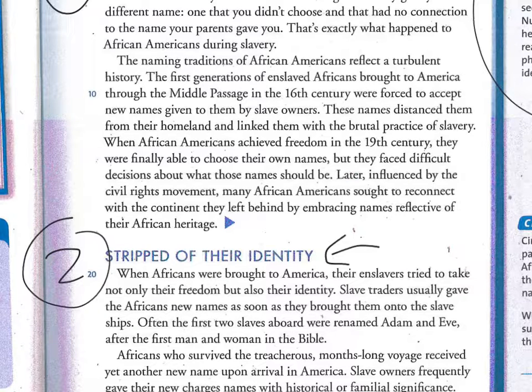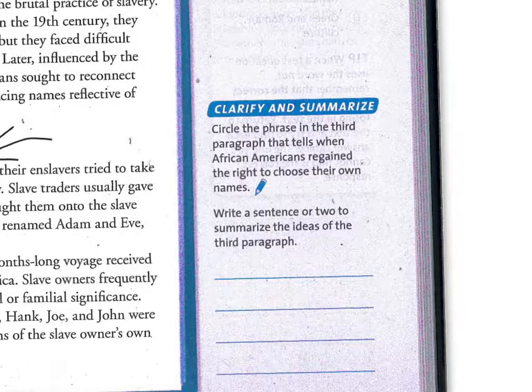Later, influenced by the civil rights movement, many African Americans sought to reconnect with the continent they left behind, Africa, right, by embracing names reflective of their African heritage. We see the triangle. Let's pause. Clarify and summarize. Circle the phrase in the third paragraph that tells when African Americans regained the right to choose their own names.